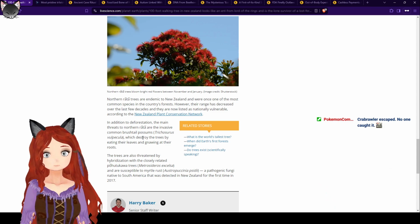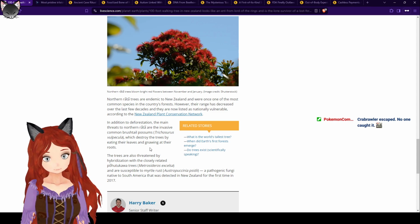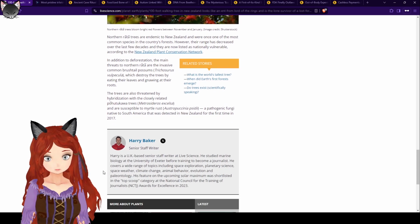In addition to deforestation, the main threats to northern Rata are the invasive common brushtail possums, which destroy the trees by eating their leaves and gnawing at their roots. The tree is also threatened by hybridization with its closely related, oh god, I am so sorry, New Zealanders, Tokugawa trees, and is susceptible to myrtle rust, a pathogenic fungus native to South America that was detected in New Zealand for the first time in 2017.